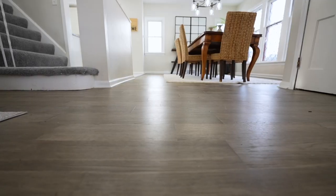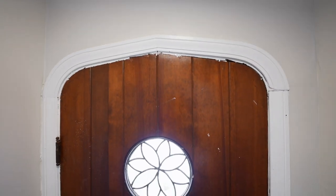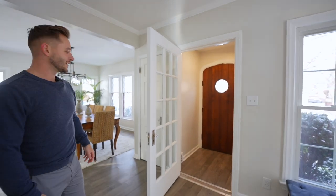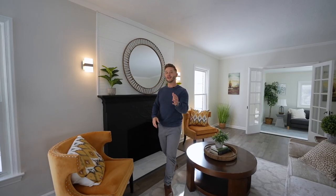They've got the new flooring running throughout the entire house, the nice open floor plan. And take a look at this front entrance. This is awesome. I love this rounded door here, and these glass knobs are absolutely amazing. Flows right into the living room.